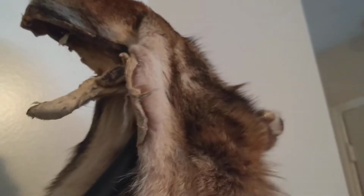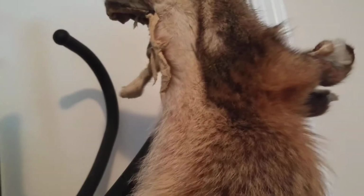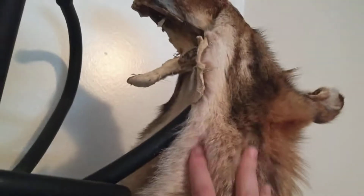And this is actually a very personal one, because my grandfather shot it. My grandfather has a farm, and it was chasing his chickens, so he cornered it and shot it, and then he thought that it was just too beautiful of an animal to let rot or to give to the dogs, so he tanned it so that he could keep its memory, which is very honorable. I love it. It's so soft.